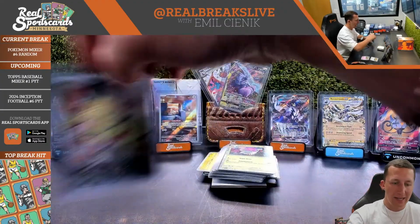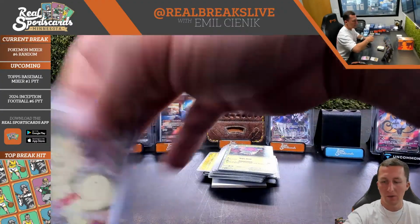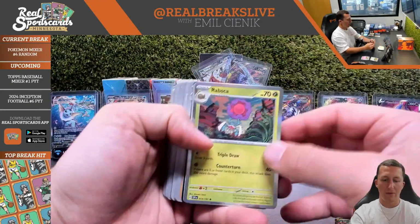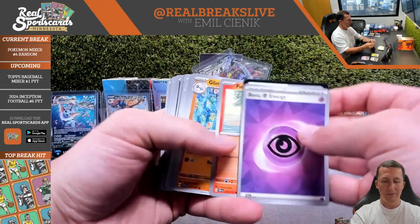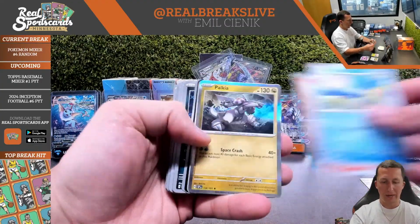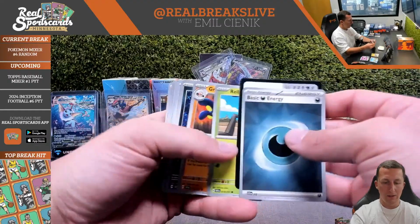We'll knock the, actually we can just put them up there. We'll knock Reverum. We'll keep it legit. We'll knock Reverum. We've got a Rabska holo. Quaxel reverse, Pansy reverse, Palkia holo.